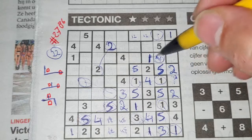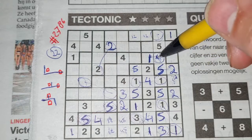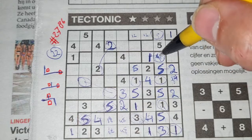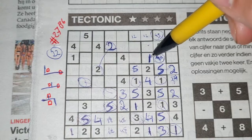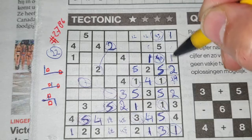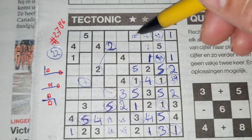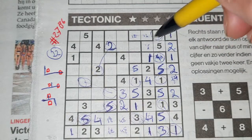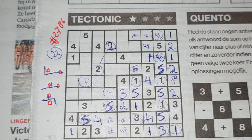Two numbers left in this W-shaped area for the numbers 3 and 4. 3 and 4, 3 and 4. Okay, I cannot fill this yet. Let me mark those 2 boxes, 3 and 4. Okay. This box cannot be a 1. That box cannot be a 1, so 1 box left for the 1 should be here. This box cannot be a 2 because we have a 1 and a 2 there. Double 2, so the 2 should be there. So this should be 4 and a 3 as a pair in this area. Okay.